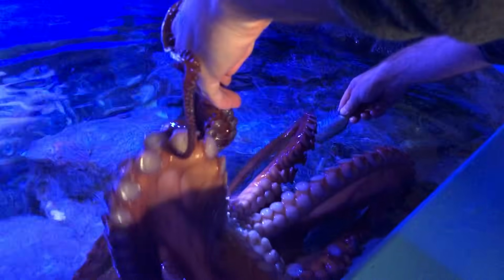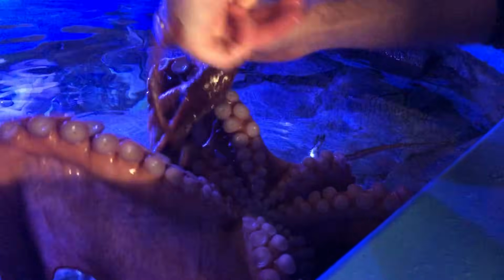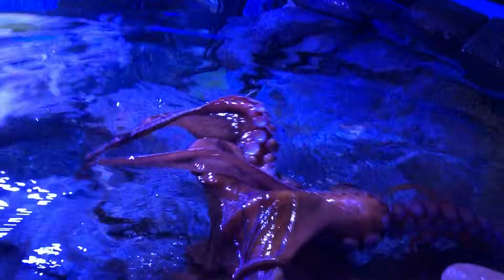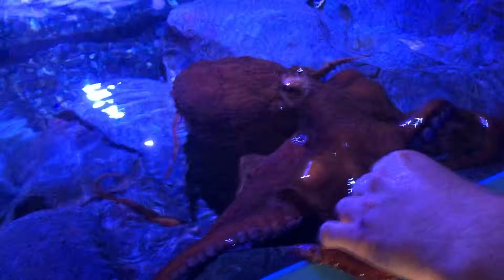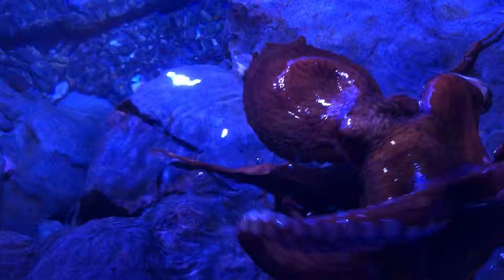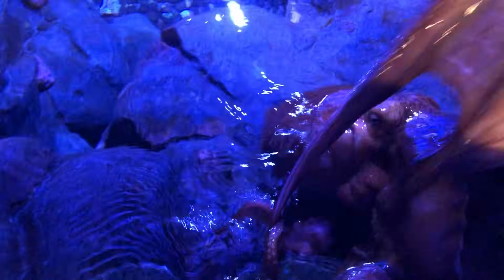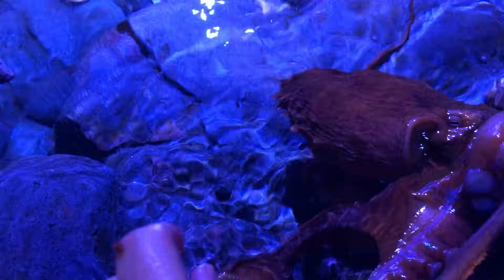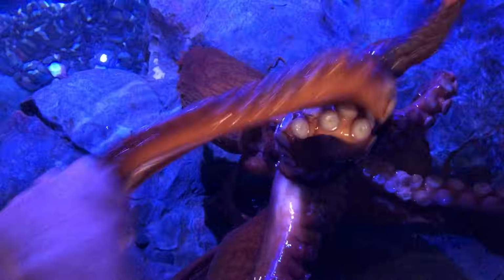Yeah, she can sense that over here. So their suckers, you want to talk about the sense that they have? When she's touching us right now, we must taste really good. You must taste really good to her. She is tasting us with her suction cups. So when we are feeding her, we can just touch it to her suction cups and she knows it's food. She also can see it with her eyes, but she's definitely tasting it, and it's mackerel. It's one of her favorites.